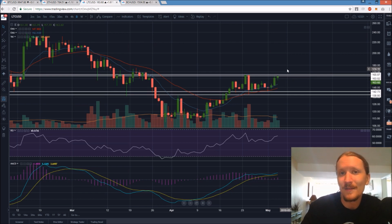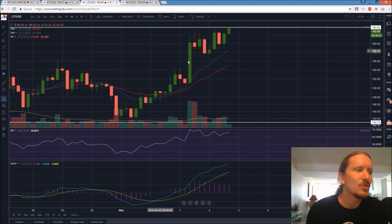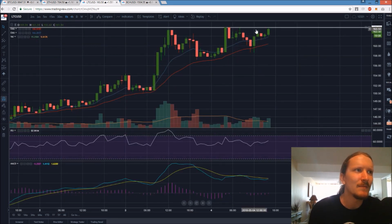It's just a fact to be aware of, to keep an eye out for any little pumps here, because right now we are up at the high of the day, and we are close to a break of multiple tops right now on Litecoin. So if we get this bull break of 163.99, which we're closing in on, we're going to be looking up at 165.87, and it does look like we're on the verge of this bull break. So it might be Litecoin's time to shine for the time being.